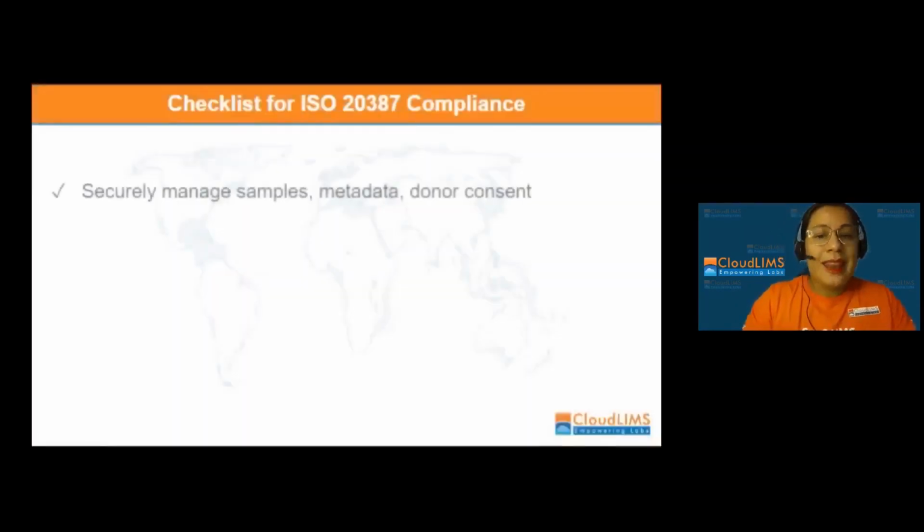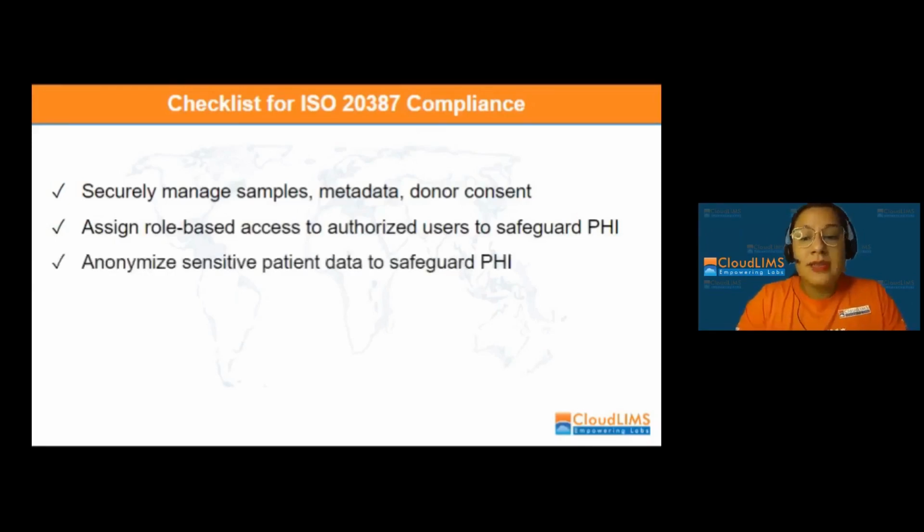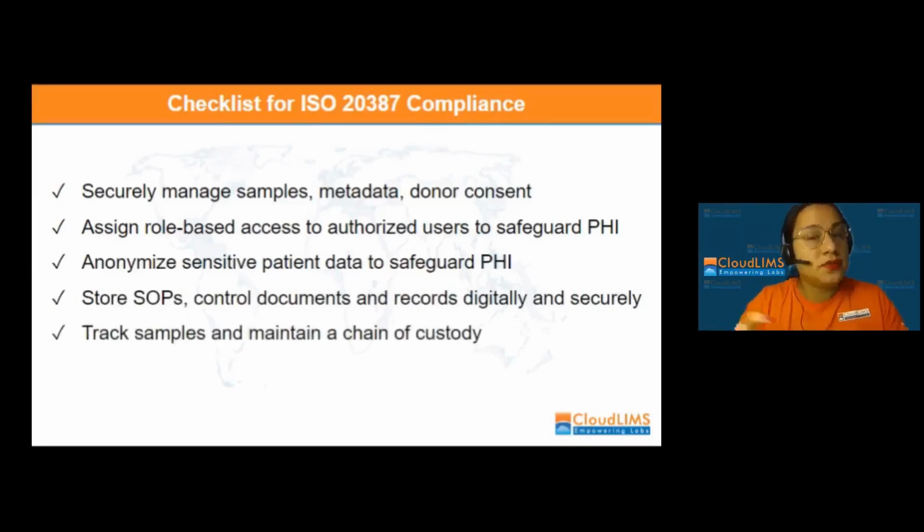So now let's list the benefits of having a LIMS managing your biobank and how it fits with the requirements of this ISO 20387. Well, LIMS securely manages samples, metadata, donor consents. Assign role-based access to authorized users to safeguard protected health information. Remember, security, confidentiality, and impartiality. It's the key here. Anonymize sensitive patient data to safeguard protected health information. Confidentiality. Stores SOPs, control documents, and records digitally and securely. Also track samples and maintain a chain of custody. Traceability of your samples.